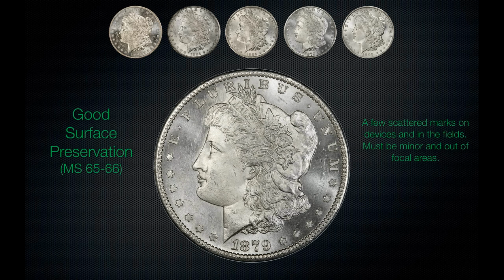Moving a little further up the scale to the 65, 66 range, you note now that the cheek is getting pretty clean. You've got a few light marks scattered around the fields. But overall, you take a quick look at the coin and you feel like this is a pretty darn nice looking coin.